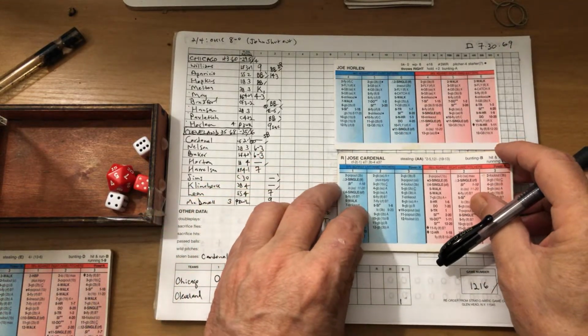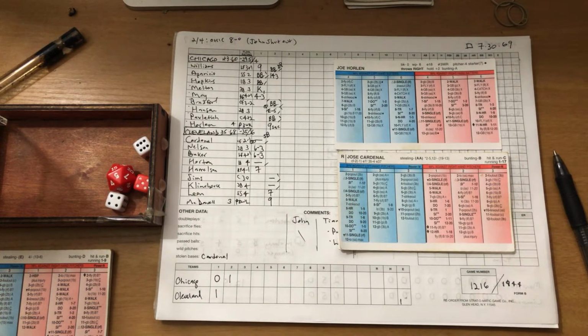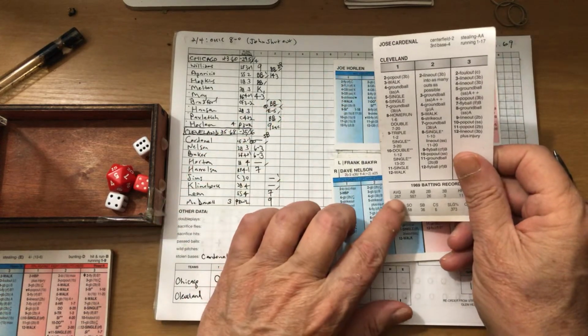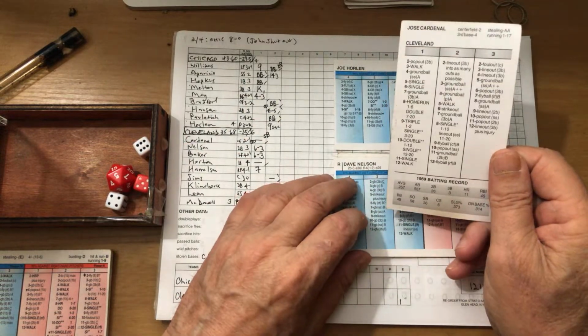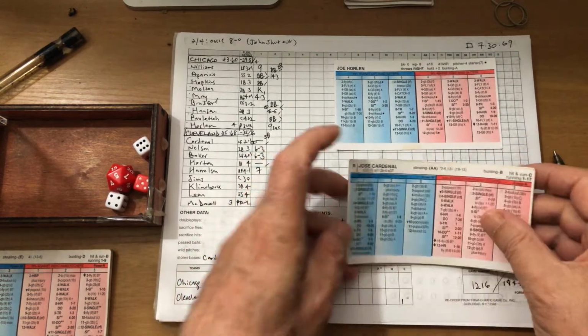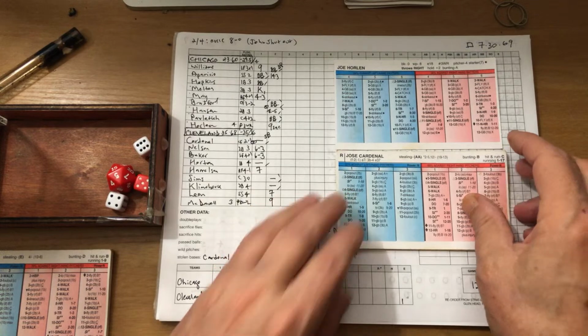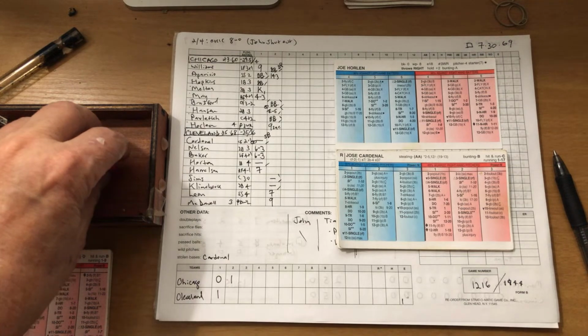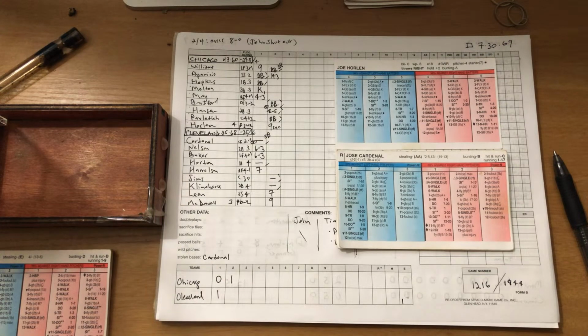And here he comes, Jose Cardinal. The most consistent, all-around, great player on Cleveland. He's good in the field. Don't play him at third unless you're in a pinch. First and second, 2 down. Horlen now. Cardinal singled, stole second, and came home on Horton's base hit.